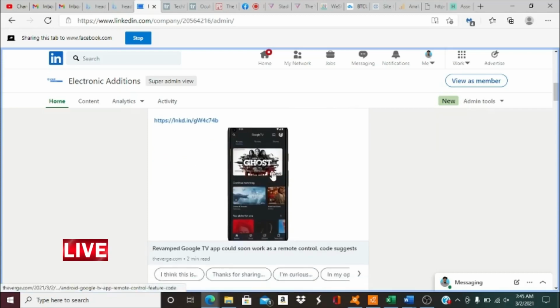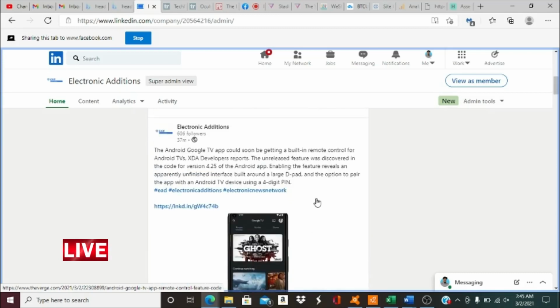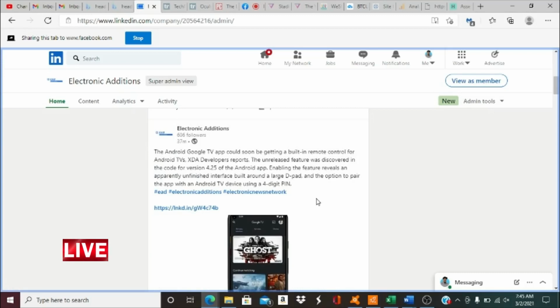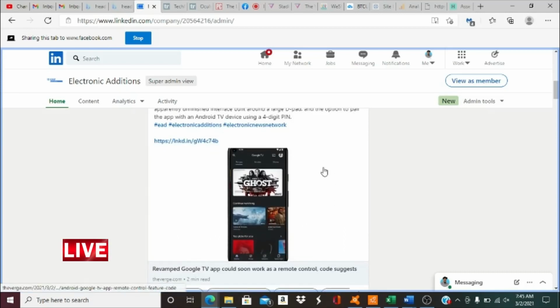So this is a pretty interesting feature that the Google TV app allows. If you have that on your Android phone, it looks like you can now use it as a remote control. That's really cool of Google, allowing this feature to happen.